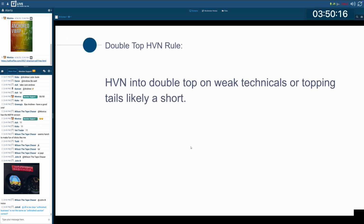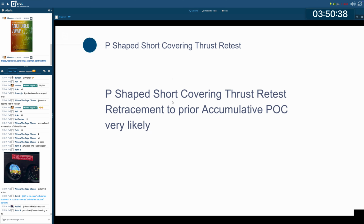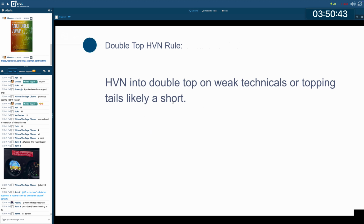The double top high volume node rule. Some people use it interchangeably. All unfinished auctions are unfinished business, but not all unfinished business is an unfinished auction. So oftentimes the market will want to retest. I'm going back looking for my drawing as if I hadn't deleted it.